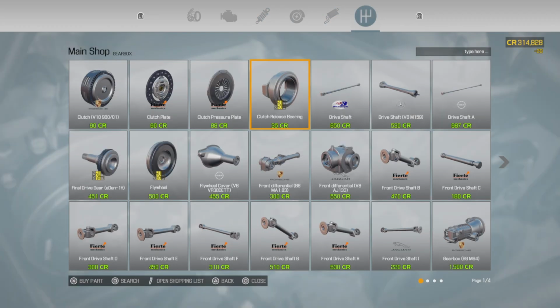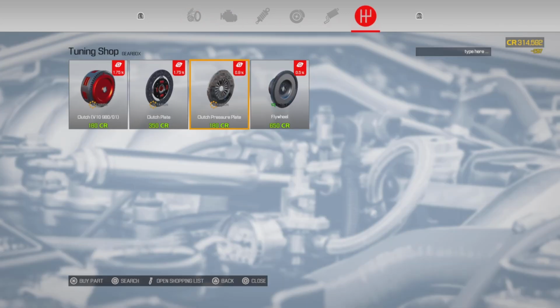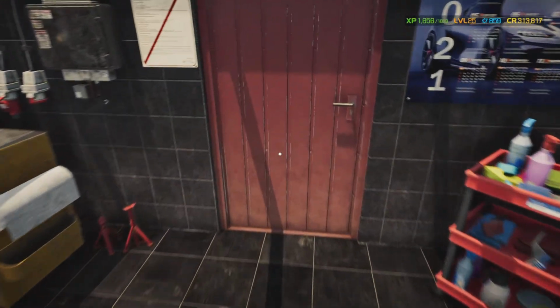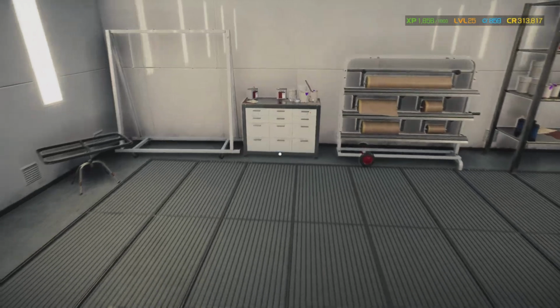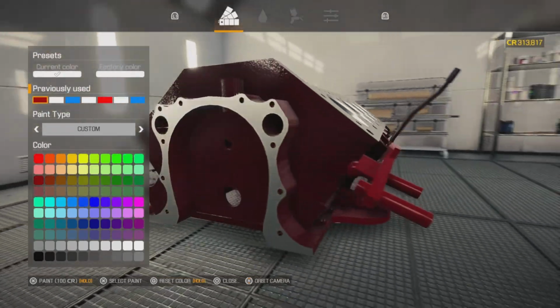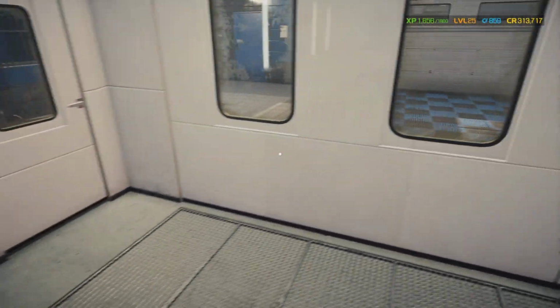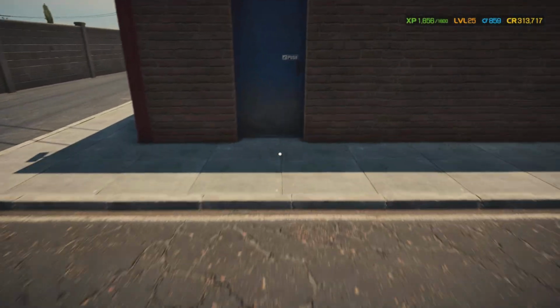Alright, and we need this release bearing. Let's see. Yeah, I may as well do this too. We need that, we need this, we need that. Now we're going to head over here. Let's paint the block the same color as the front suspension. Engine block, right there. Ooh, it even shows up nice too. Beautiful. Awesome. Now we're going to run back on over yonder. Head back over here. And you already know right now what we do.